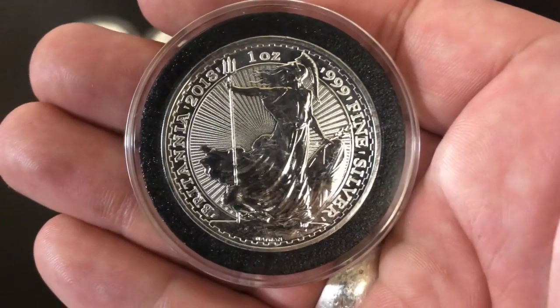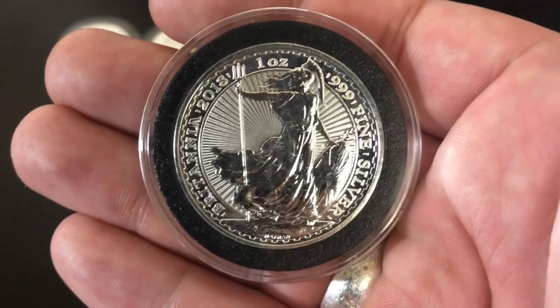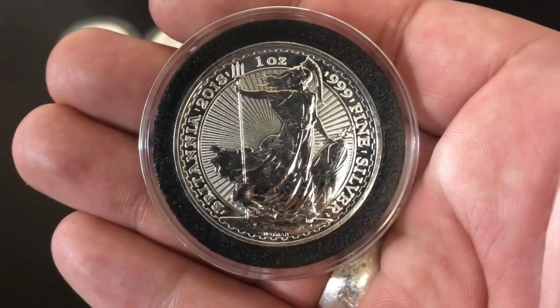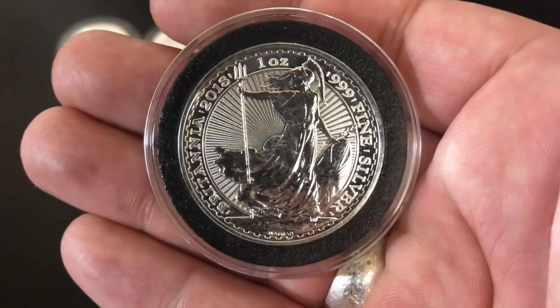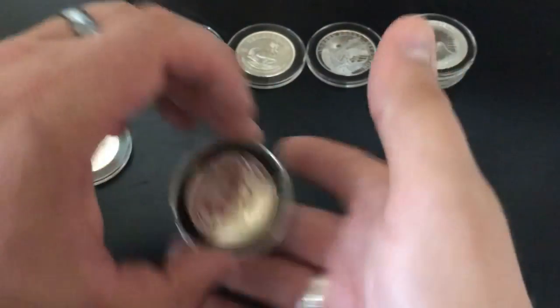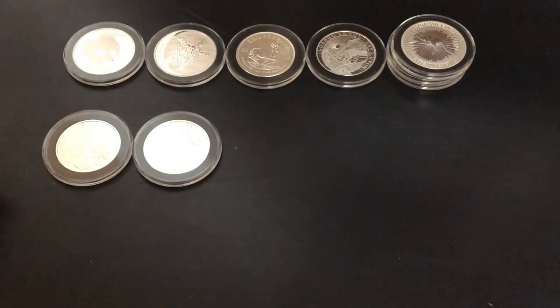But just because Britannia looks so gorgeous on it, that's why I'm putting it in as number 4. It's just one of my favorites, and I think that after I get a pretty heavier stack of the top 3, I might move on to Britannias. So that was number 4. Now we're coming up on the top 3. These are all going to be heavy hitters.